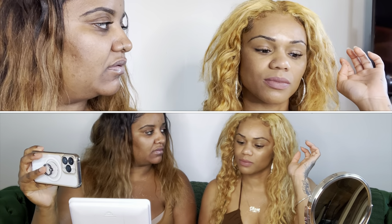Which one is that? Turkish Pink. By Nicka K. Okay. Nice. And this is $3.99, guys. Yep. So beauty supply stores, you can get it. There you go.